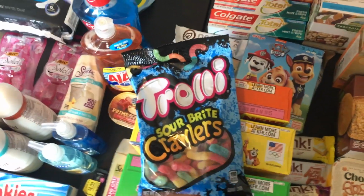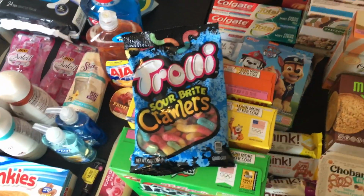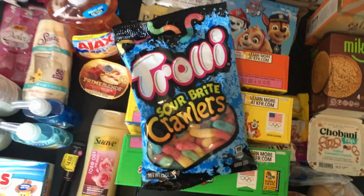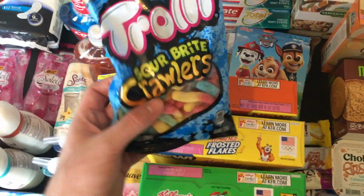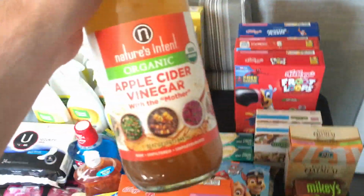I think what it did was it kicked off my manufacturer coupon. I'm pretty positive it kicked off my manufacturer coupon because it didn't see that there was 2 anymore. I'm pretty sure that's what happened, but I could be wrong, so I don't know, but it worked out. And then I grabbed the Nature's Intent Organic Apple Cider Vinegar.